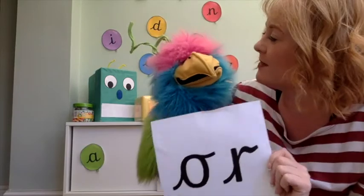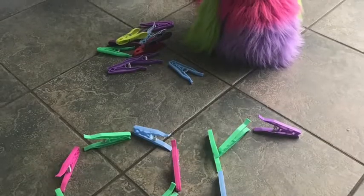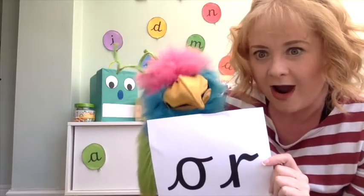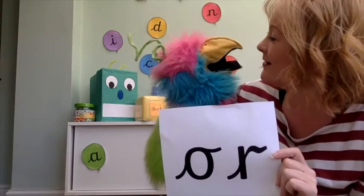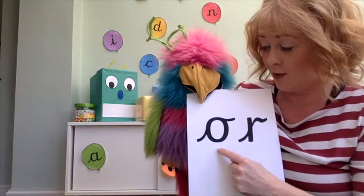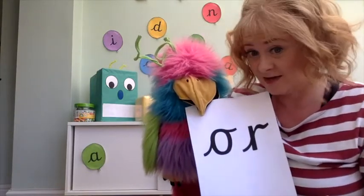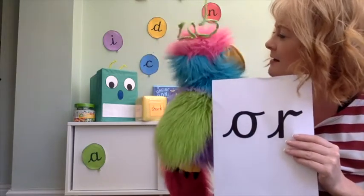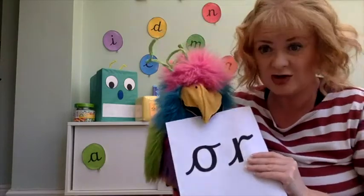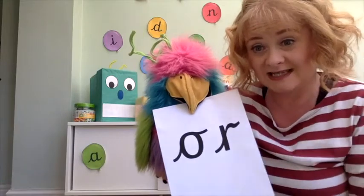Would I like to see one that you've already made? Okay, let's have a look. Clever use of clothes pegs. Good idea, and that just goes to show you can make an OR digraph with anything that you can find around the house. It doesn't have to be clothes pegs. What have you used before, Polly? You've used pasta, and potatoes. You can use almost anything to make our new digraph OR. Have a look and see what you've got.